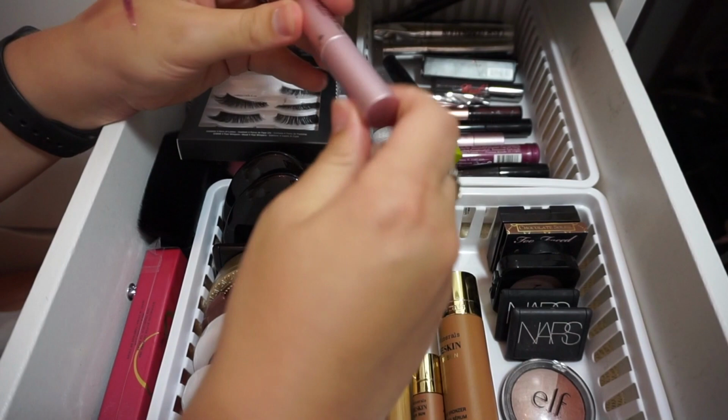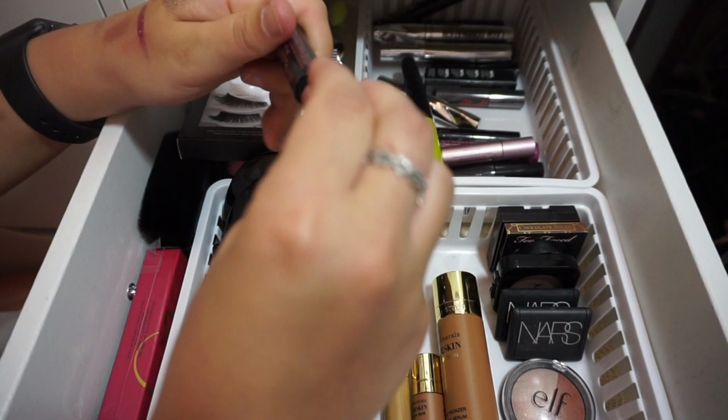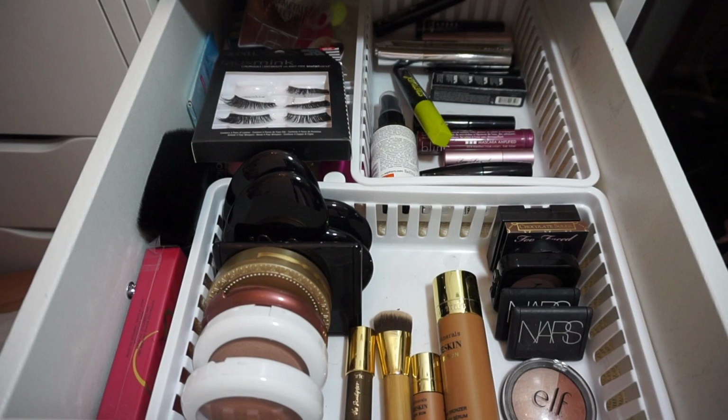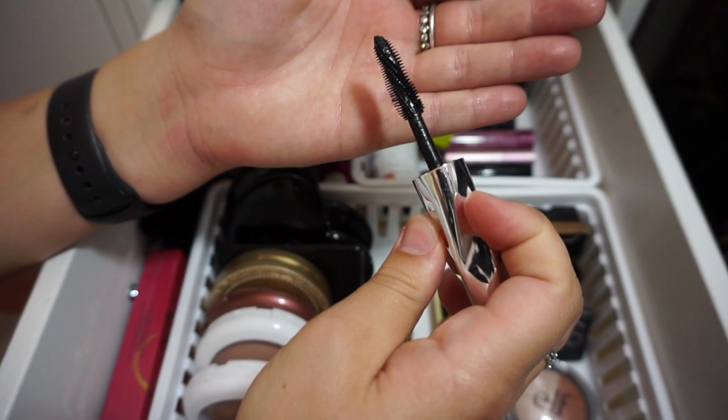And as far as these go, this Better Than Sex can go, because this one is newer. This is the Benefit Roller Lash. This one can go. I have a They're Real. This one can also go. What else do I have? I have the Bare Minerals Lash Domination. This one can go. I did not like this mascara. I don't like wands that twist around like this. I'm not sure if you can see what I'm talking about, but I do not like mascara wands that do that.